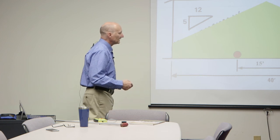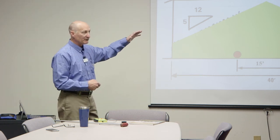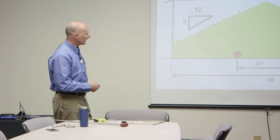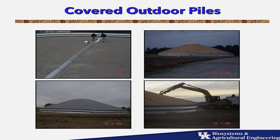So plan around that. But for the most part, the surface of any grain pile is going to be a 5/12 slope, okay? And that's useful for planting as well. Last couple of systems we'll look at here as we close out.